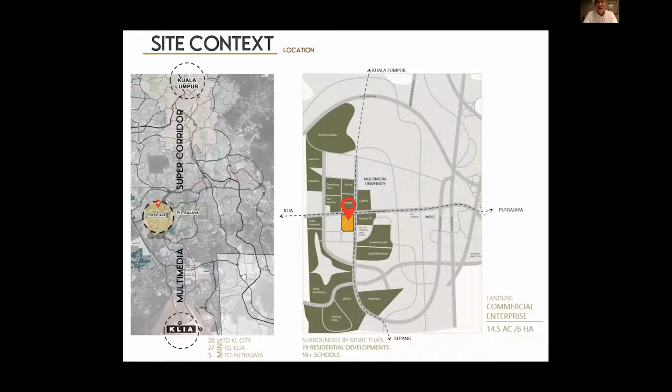Thank you very much, Yijun, for the introduction. Here to present Tamarind Square, which is located in Cyberjaya. For those who are not familiar, it is somewhere in between KL and KLIA along the multimedia super corridor. Within Cyberjaya itself, we are surrounded by quite a lot of residential parcels, as well as schools. I'm surprised that the data shows me 16 plus schools. And we're along the main thoroughfare, which is from MDEC, which is our IT provider controller. And the site is 6 hectares or 14.5 acres of space.